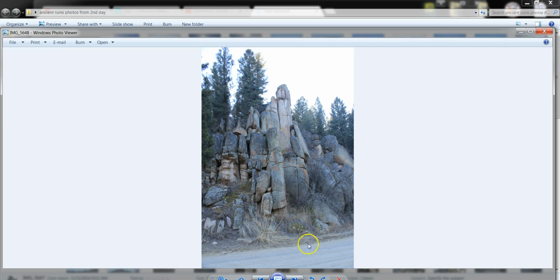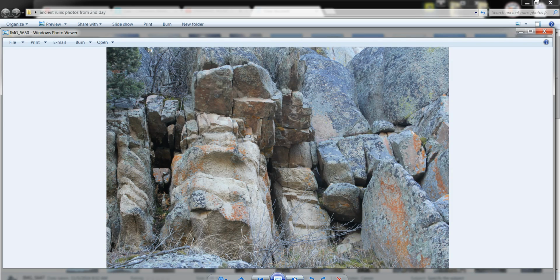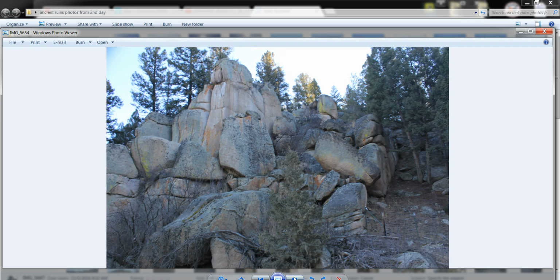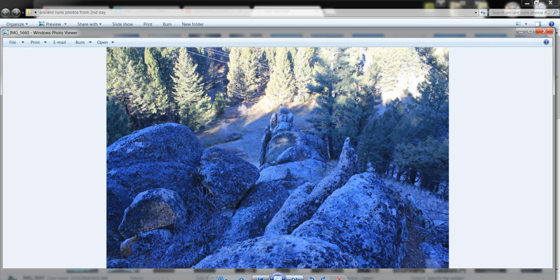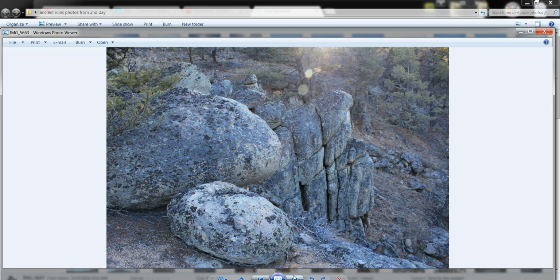So here's one that's still somewhat intact. You can see it's obviously intentionally stacked blocks. And here I left my truck in the picture just so you can see how enormous these things are. So here's another one just a little farther down the road. Here's a close-up. Here's a shot from behind it. So I climbed up some of them. There's from the side. You can see they're just stacked in rows.